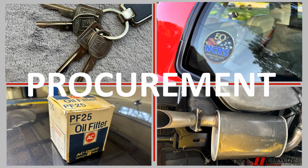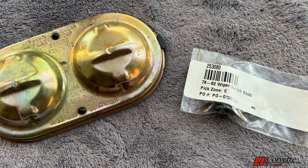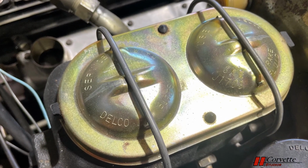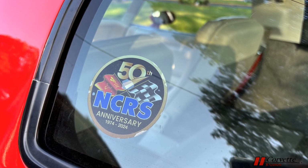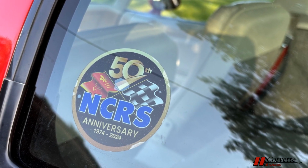It's a tough judgment call on how much to spend. Next, we move into the procurement phase. From our spreadsheet, we have potentially 14 items to purchase if we decide to move forward with everything we need. The hunt begins. We did some hunting around in our spare bins of parts, and we found 3 items we needed. I did have the wiper switch knob and the master cylinder cover that I had previously bought and never installed. I also recently received a 50th anniversary NCRS decal, so that was a perfect addition. That is an easy 6 points we picked up.